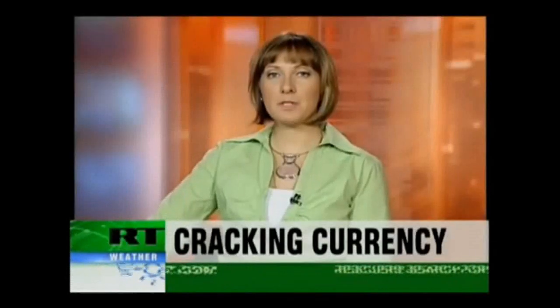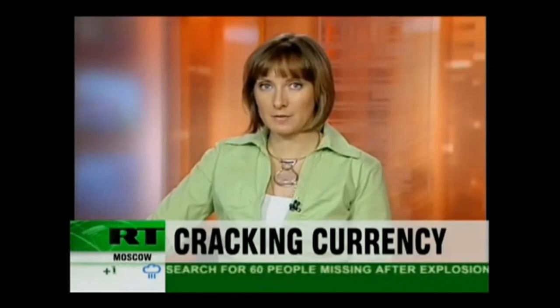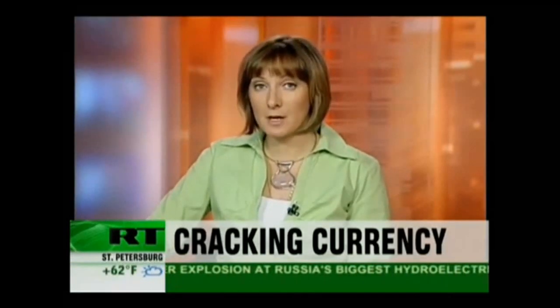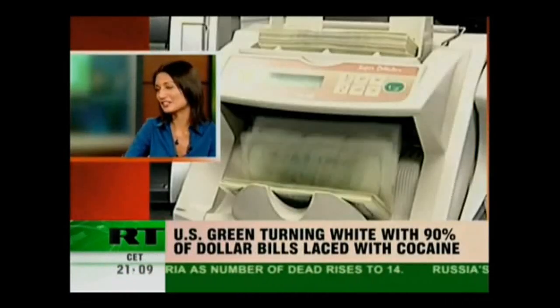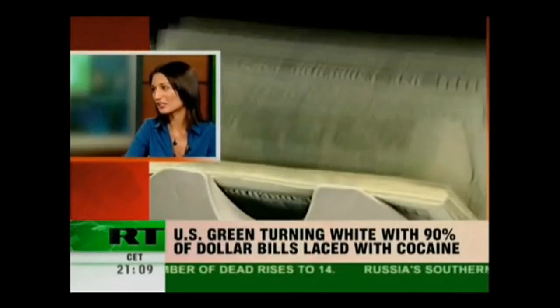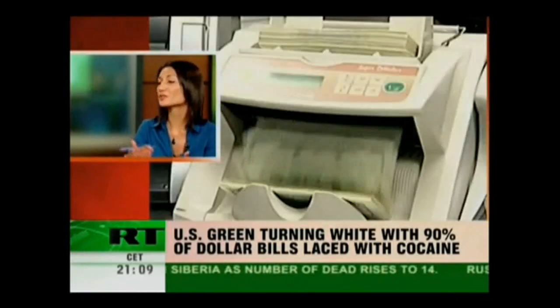And if you go to a cash machine in America, you'll probably get more than just money. A recent study by a U.S. university showed almost 9 out of 10 dollar bills carry traces of cocaine. It's been reported for years that 90% or more of our currency has drug residue in it. Anywhere machines count currency, such as ATMs, banks, or casinos, creates inevitable cross-contamination between all currency.